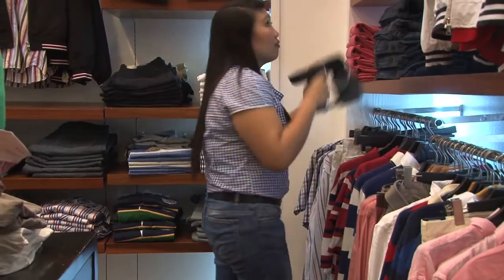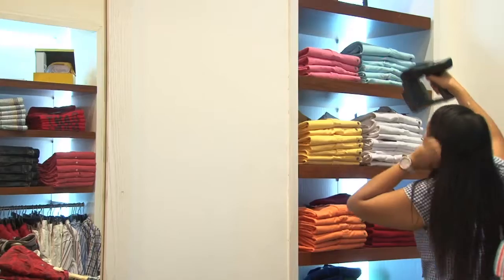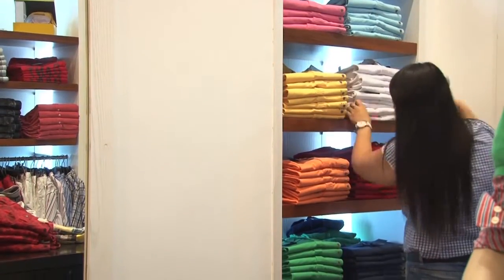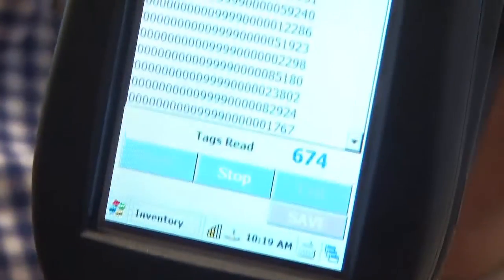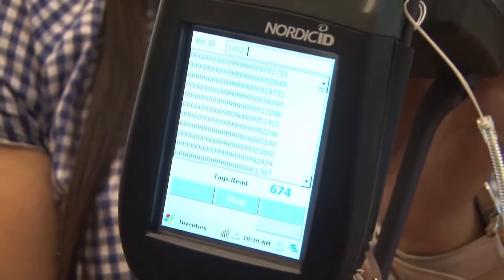RFID-based inventory tracking in fashion retail is like driving a Ferrari in a Formula One. Very fast, good control, and reaches the milestone 20 times quicker than the barcode-based solution. The accuracy level is much higher, as it eliminates the human error of missing a scan. It's so very easy now, with no hassle of missing and rescanning.